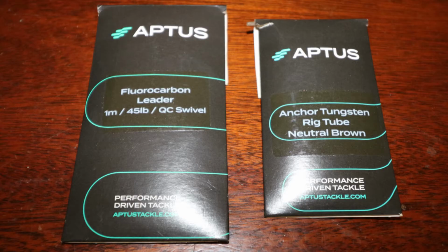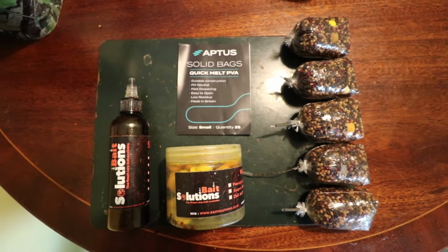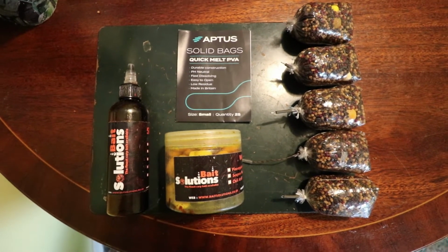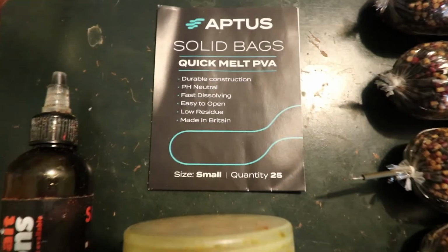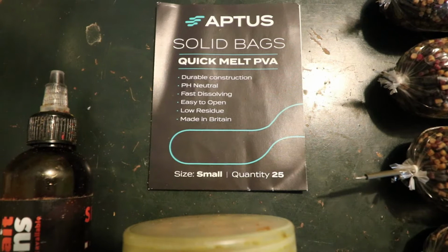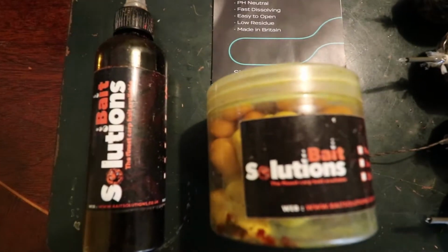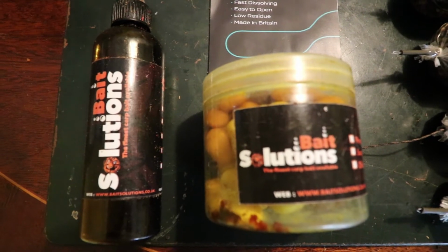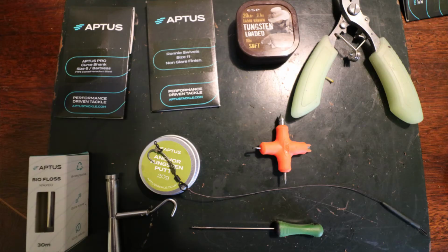I've put new Aptus Tackle tungsten tubing on all my rods before I've gone. I'll make up a load of PVA bags. Alright guys, so there we go, a little bit more prep done, just some PVA bags. Just so you can see, I'm using Aptus solid bags, so that's Aptus Tackle, and obviously Bait Solutions hook links and liquid attractant, which I generally put on when I'm on the bank. I make up more rigs.